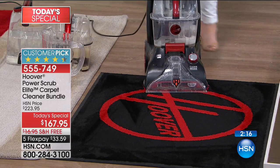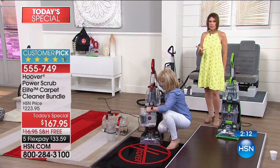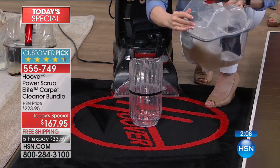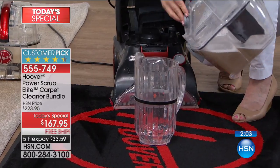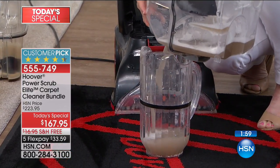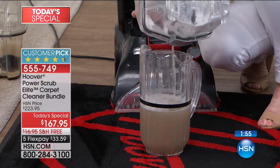Navigate as well, because it is so lightweight, it really works almost like a vacuum cleaner. It's just that easy. Exactly. All you have to do is push it back and forth just like a vacuum cleaner. The other thing with your tanks, it has a couple different ways to empty them out. A lot of people complain that their dirty water tank starts smelling. Well, you can open this all the way up and clean it out.